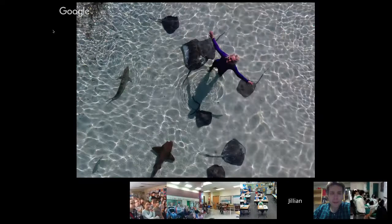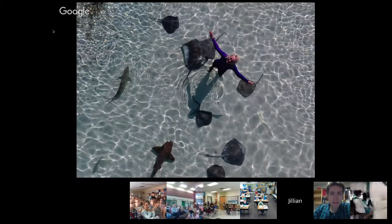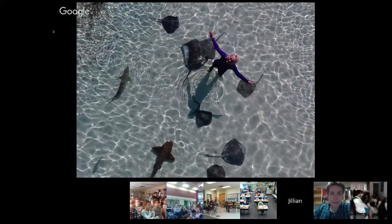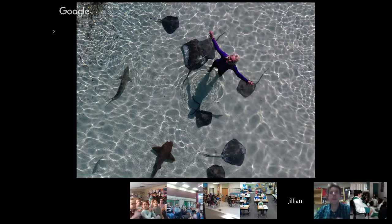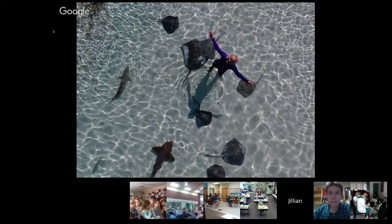So where I live in the Bahamas is the shark diving capital of the world. That's what it's called. So we're really lucky because we do spend a lot of time with these amazing animals, all different species like the hammerheads you saw, bull sharks, tiger sharks. In this image, we have southern stingrays, a black-nosed shark, and a nurse shark. So just a few of the incredible animals that I get to spend a lot of time with.